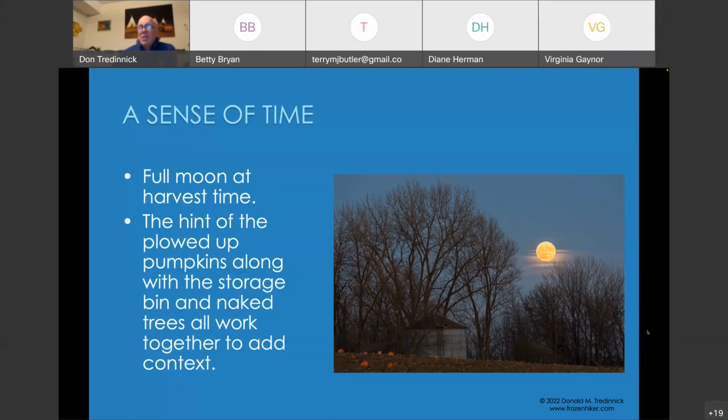I had to make a choice here, actually. I couldn't really get everything that I wanted in focus, so I opted for having the storage bin, the trees, and the moon, and opted to let the foreground go a little soft. This photo was actually picked up. This was one of the quote unquote super moons. Still not quite sure why they call them that, since it seems like we have them all the time.